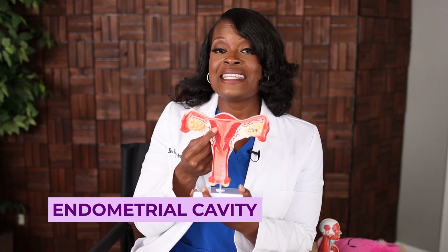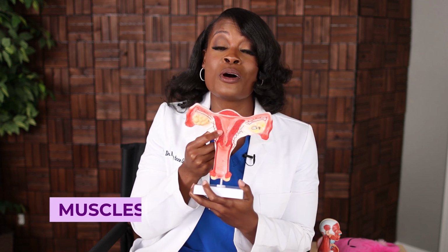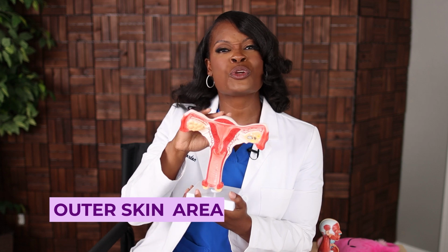Look at the uterus a little bit closer here. The uterus has 3 different layers to it. This inside area is a space. This is where a baby will develop. This is where periods come from. That's the endometrial cavity. The next area here, right in the middle, these are muscles. That's the muscle of the uterus. These muscles contract. That's what they're there for. They also grow in size to hold the baby. When they contract, you may have cramping like with your periods, or you have contractions when it's time to give birth. The third layer of your uterus is like the outer skin area. It's a very thin layer, and it's very important to hold the entire uterus together.